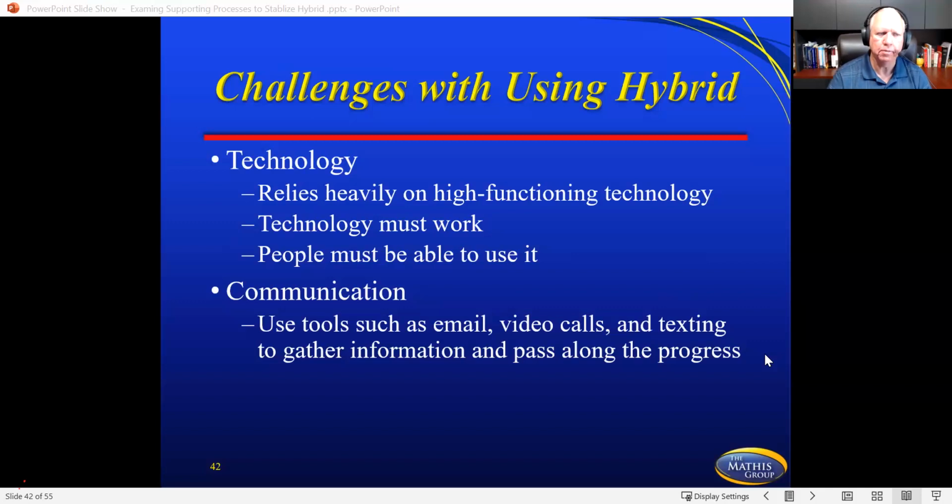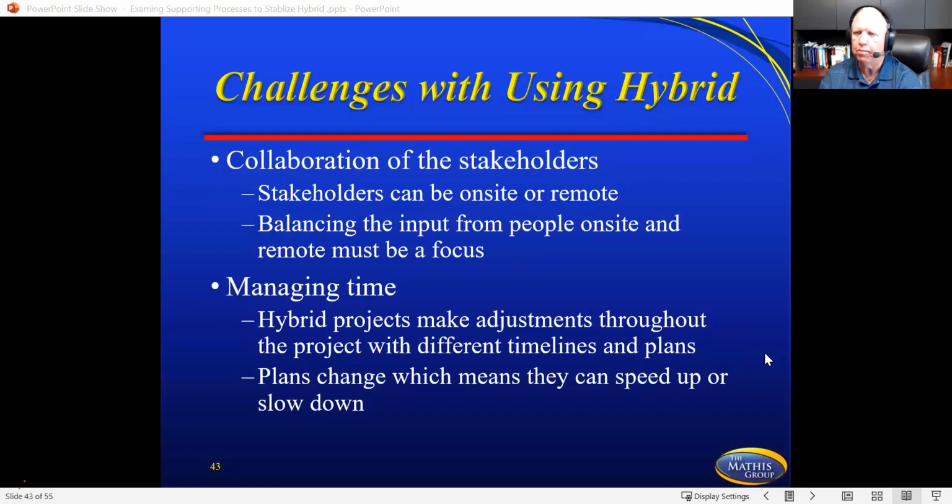The first is technology. Technology relies heavily on high functioning technology. Technology must work and people must be able to use it. So if we're using remote people, and if we're using people who are working on this and they want instant access to you, that technology has to be able to work quick for them. And so it can't be something that their technology works half the time. And so you want technology for these folks to be able to communicate instantly with someone and to be able to get feedback instantly. So communication, the use of the tools, the emails, the video calls, texting, whatever you're using, you're wanting it to make sense for speed and clarity for your people. And so that's going to be a piece of it. What about collaboration?